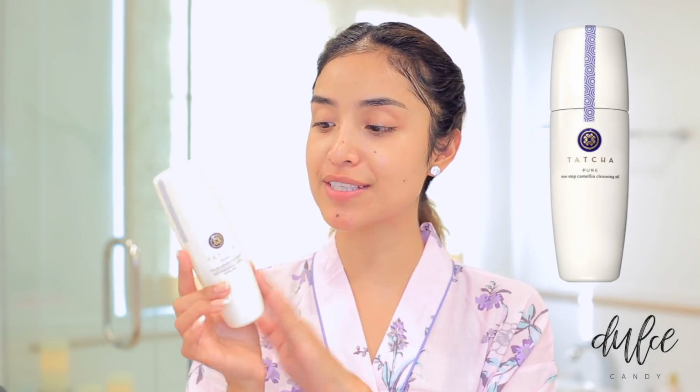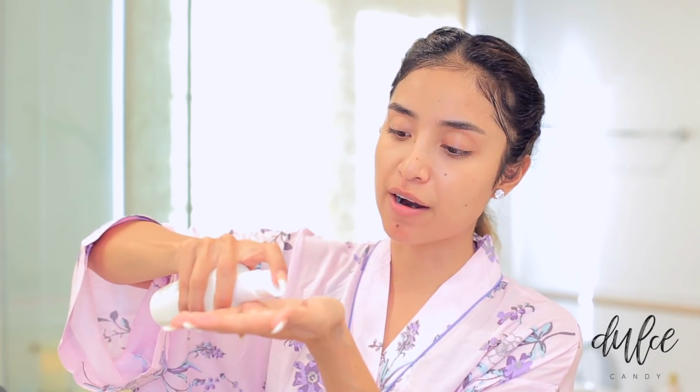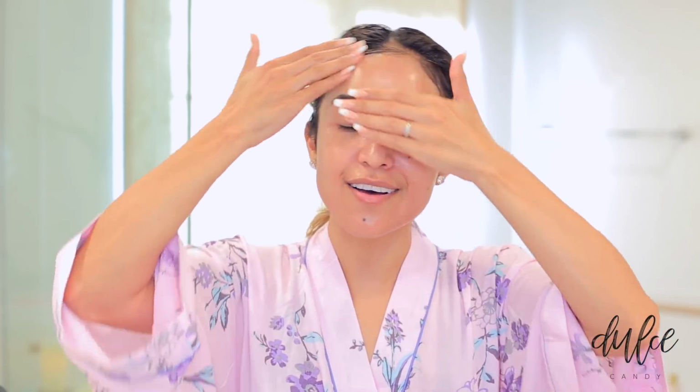All right, so next I'm gonna move into a cleansing oil. This one is from Tatcha. It's the One Step Camellia Cleansing Oil. Another very gentle and powerful cleanser. I'm gonna do 2 pumps into the palm of my hand, rub my hands together, and then I'm just going to massage this onto my skin. This is going to give me the deep cleaning that I love.